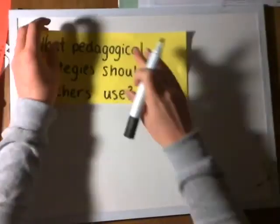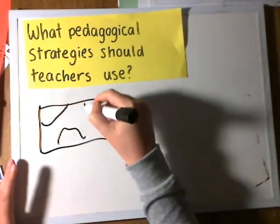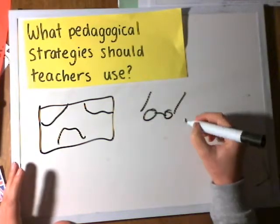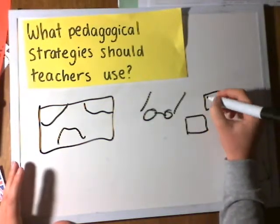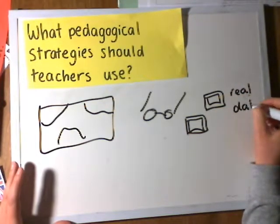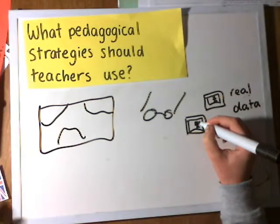Mapping would be an effective tool to combat the Anglo-centric view. Reynolds argues that using maps allows students to find places in relation to one another. Another useful pedagogical strategy would be using images that don't show stereotype views. Ozturk supports this through the use of varied teaching resources including real data, photographs and images.